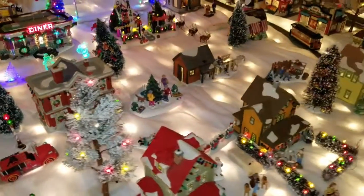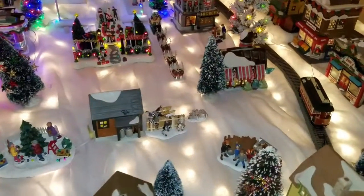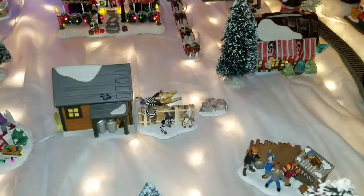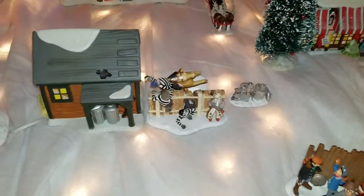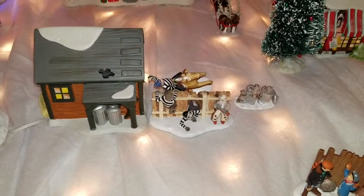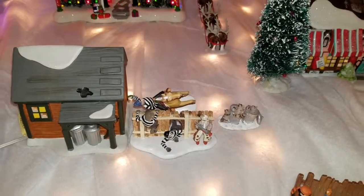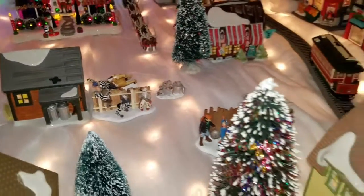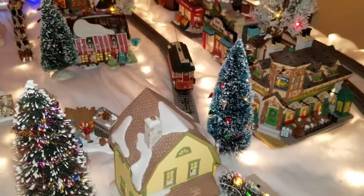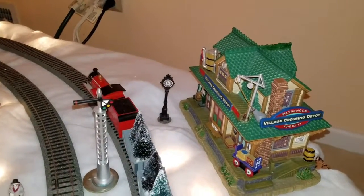Let's go take a look and see what's going on in Ralphie's backyard. Looks like the bandits are there, but Ralphie's on the scene with his trusty Red Ryder BB gun, as well as some raccoons in the trash cans. We see the trolley is there. And we have the train station over here.